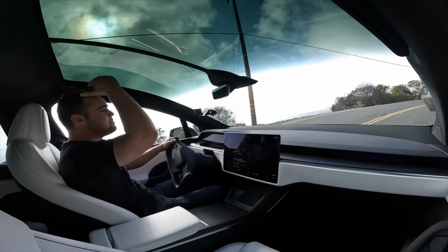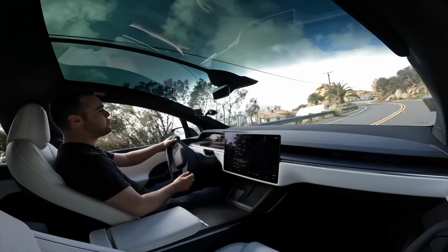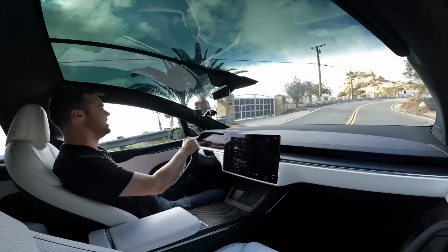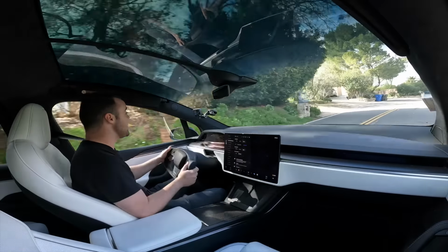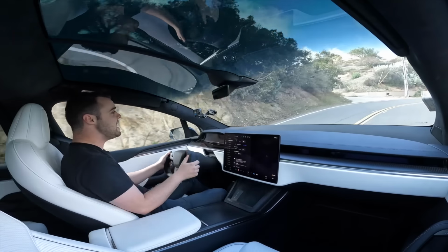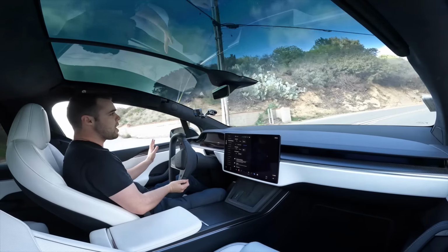Behind the wheel now of the new Model X Plaid, and I have to say, this massive panoramic windshield is one of the coolest things ever driving out here in Malibu. I just love the visibility that it gives you, and it just feels so unique. Now, I'll be honest, it doesn't feel like a small vehicle in any way, shape, or form. It does feel significantly bigger and more cumbersome than the Model S does. But that being said, it's not scary in any way to drive. Compared to something like a BMW X7, it actually feels more nimble than that.